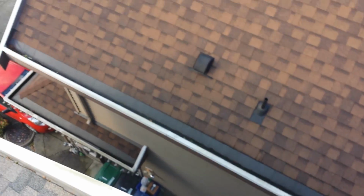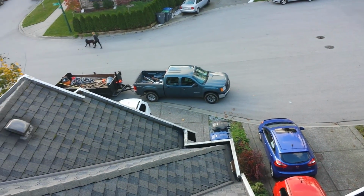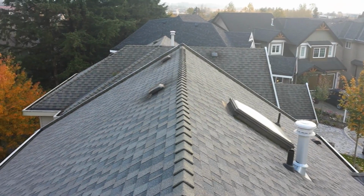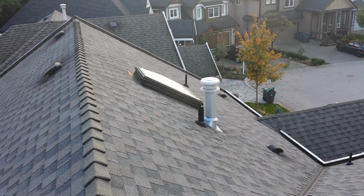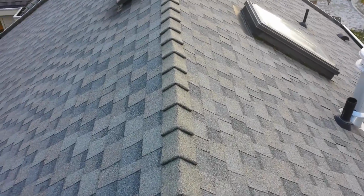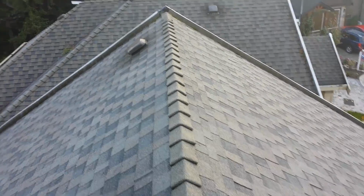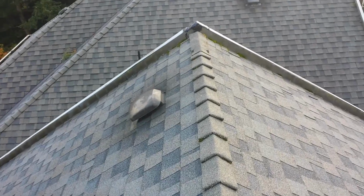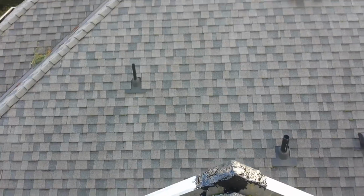So here we are. This beautiful neighborhood, nice houses. So we'll take a peek on the other one. I'm walking right on the top of the wall. Here's the other one.